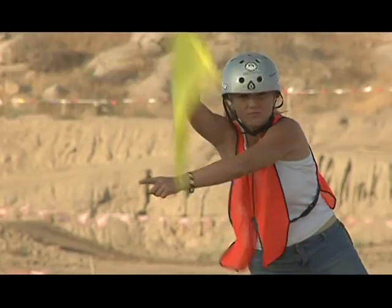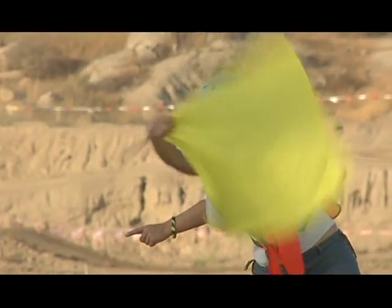You want to make sure that you don't get the flag tangled up or twisted. Wave the flag aggressively and let those oncoming riders know which side of the track they need to be on by pointing to one side of the track or the other. How important is it to know and understand flagger positioning? Literally a matter of life and death.